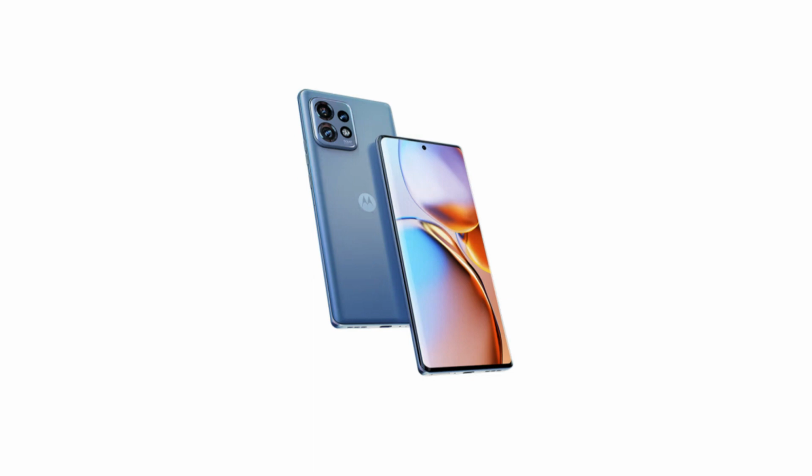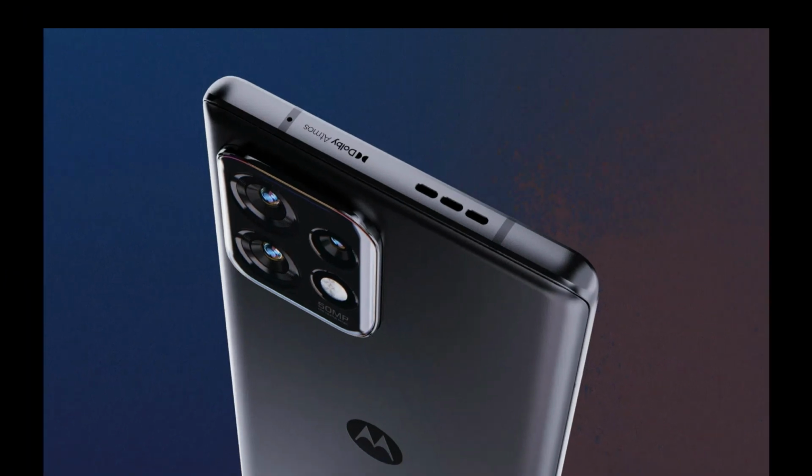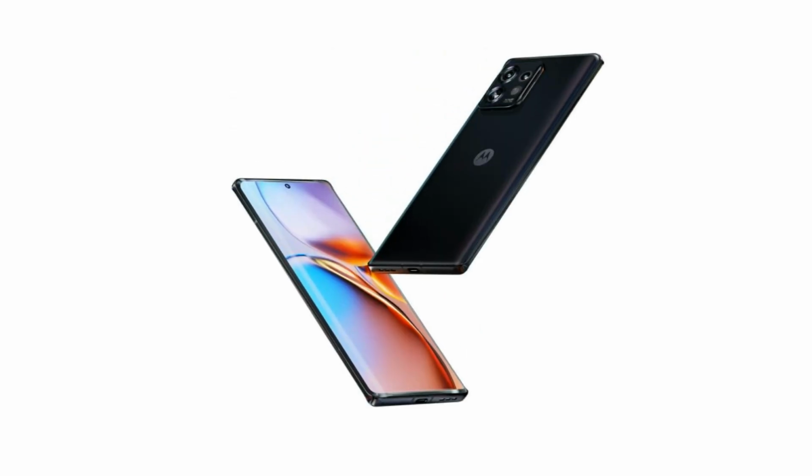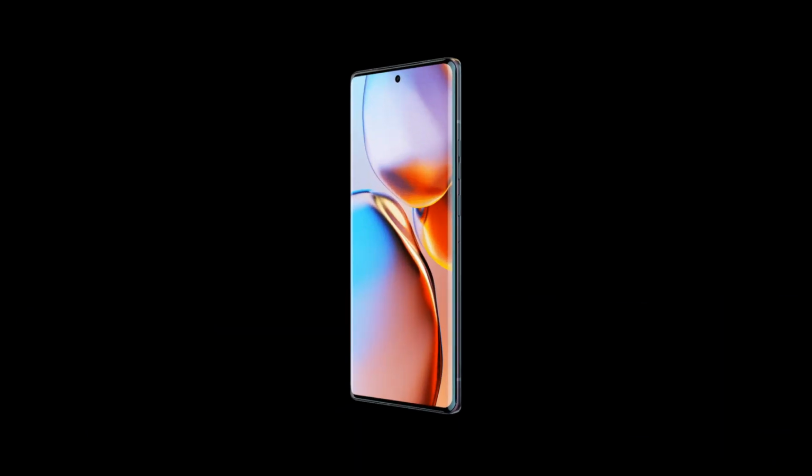To wrap it up, the Motorola Edge Plus 2023 offers a stellar combination of performance, camera capabilities, and an incredible display, and at the price of $799 it's a fantastic value for everything it brings to the table. If you are looking for a smartphone that can handle your daily tasks, gaming and photography needs without breaking the bank, the Motorola Edge Plus 2023 is definitely worth considering.